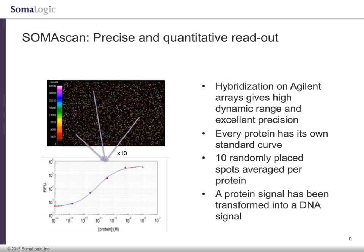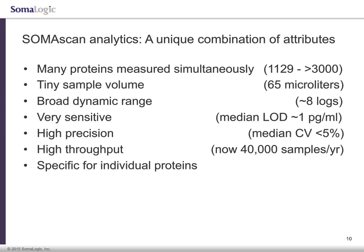So this slide shows you the characteristics of the assay. As you'll see, there's no one characteristic here which is unique. There are other techniques that have CVs of 5%, for example. You can get that out of an immunoassay. And there are other techniques that you can measure thousands of proteins. You can get that out of a gel or mass spec. But this combination of attributes enables you to interrogate the low abundance proteome at high throughput using small volumes of samples with very precise coefficients of variation. That's the unique combination of features that enables you to do things in proteomics that you couldn't do before.